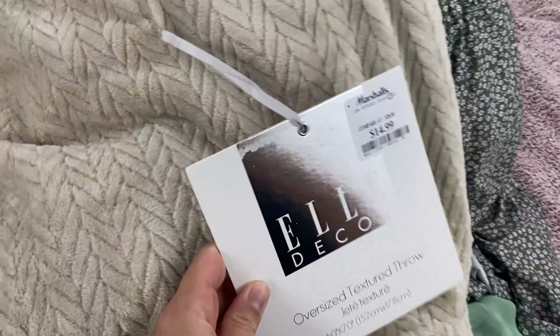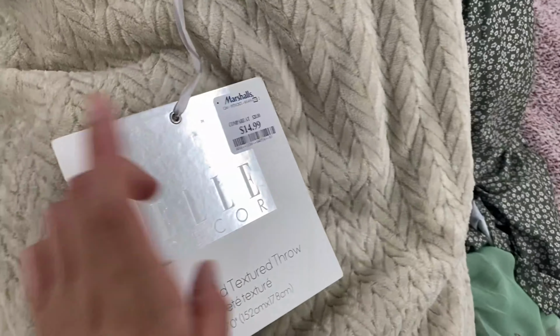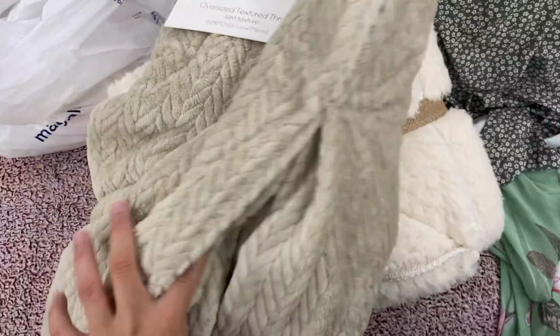Anyways, next purchase is this blanket. It's from Elle Decor. Like, I don't even know what that is. It was 15 bucks. Such a good deal. Such a cozy blanket. I'm into blankets, feeling cozy. So, this is definitely my vibe. So, I got it. It's really nice.